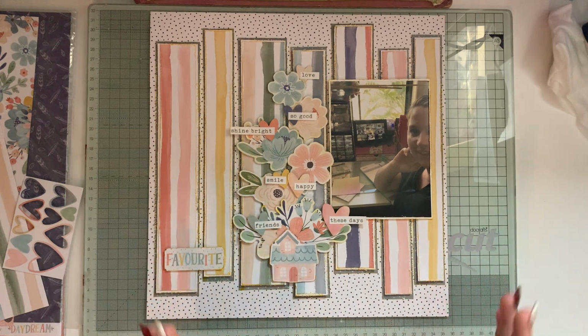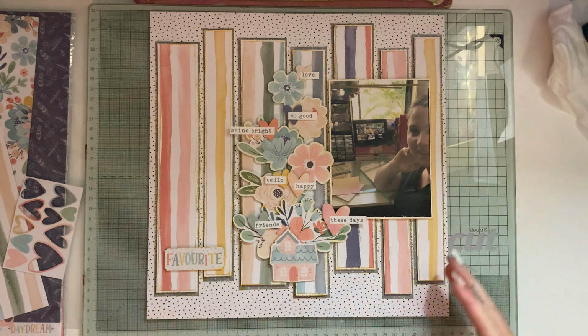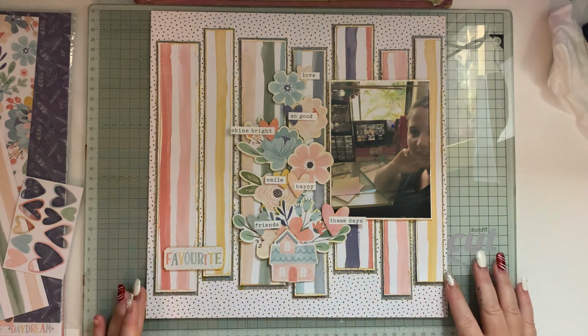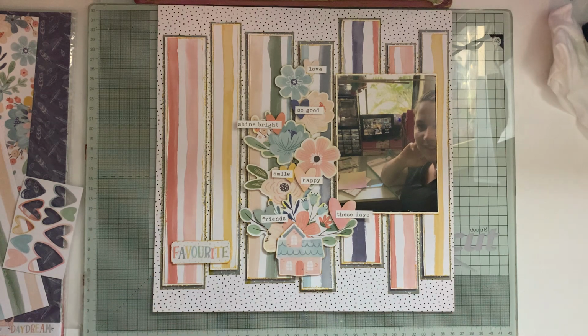You know, we will remember this situation for the rest of our lives, but I don't want to have to keep passing that down and reminding myself every time I flick through an album. So that's my opinion. But I think that's it. I'm going to leave that there.